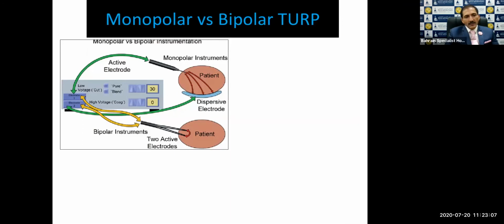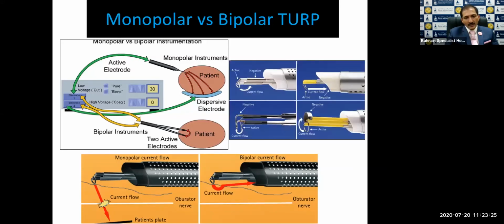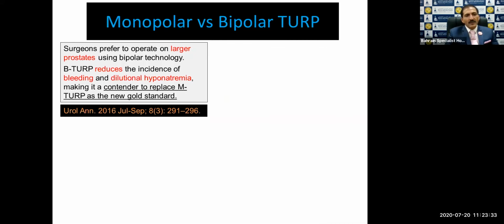Newer techniques from the conventional TURP, which was monopolar, is a bipolar TURP, and the principle is the same here. The instrumentation has two active electrodes. So what happens is the current flows from the active to the passive electrode instead of passing through the body, and less chance of having nerve injury and other side effects. These are different types of instruments for performing a bipolar TURP. And surgeons prefer to operate on larger prostates using bipolar technology because of the safety, less bleeding, and less chances of dilutional hyponatremia. And it is a strong contender to replace the monopolar TURP as the new gold standard.